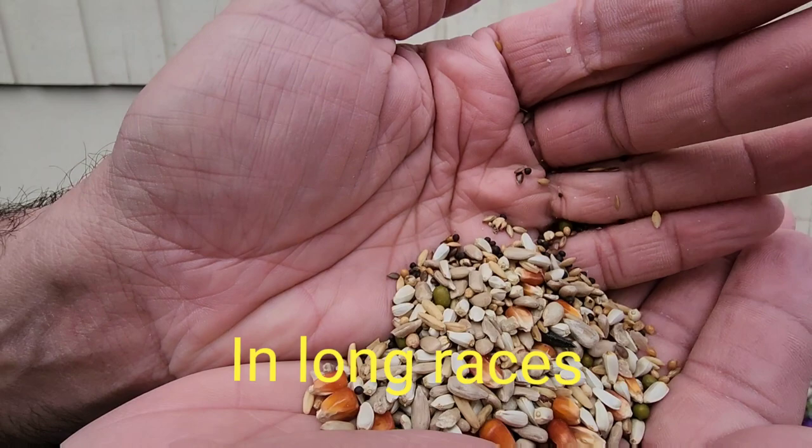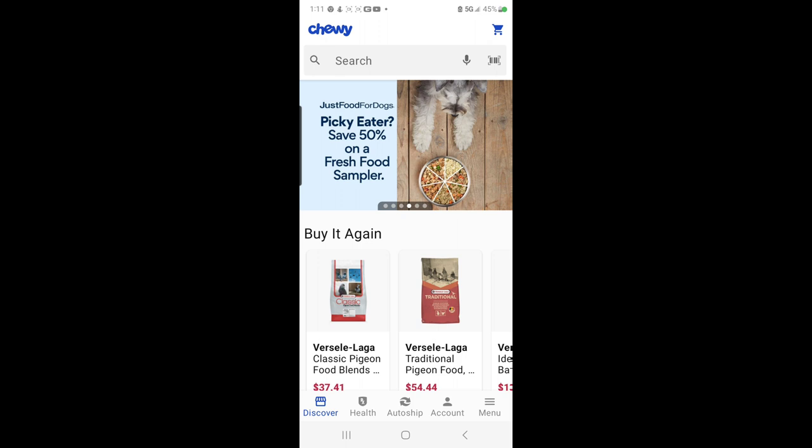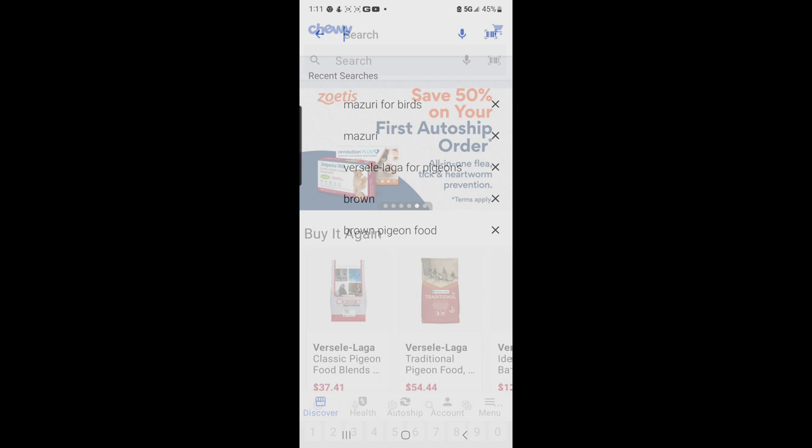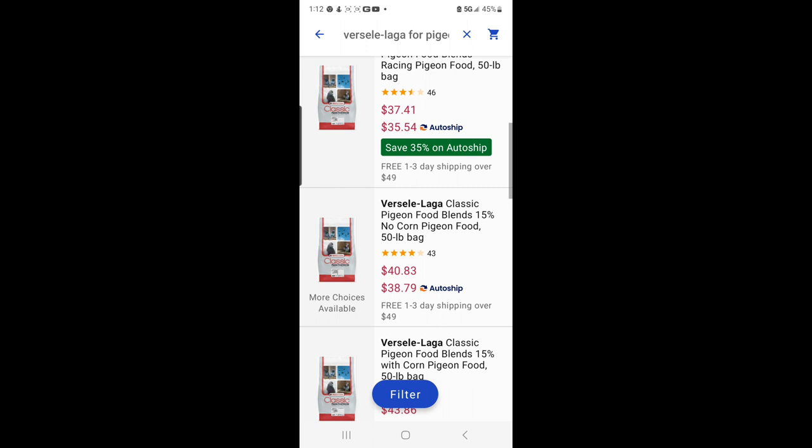You know, I don't know that much about food, but let me know if you think that is the way to go. He didn't have any racing mix, so what I'm gonna do is go to my friendly Chewy, they ship to my home, Versele-Laga for pigeons. And then I'm gonna look for a racing mix here. I mean, the food has increased a lot in price, as you can see there.